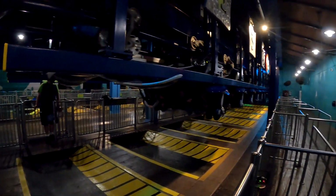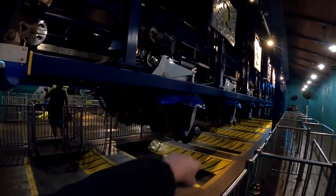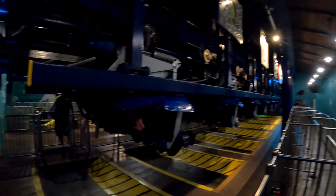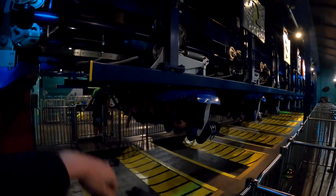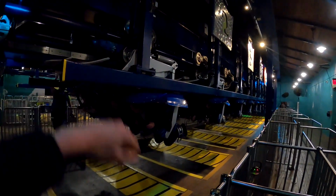Here we go, it's a front rower, last ride of the night. Oh, she's loving it, whee! There we go, let's get on a ride. Oh, they're loving it, whee! Oh, just keep waving, that's it. Keep it going, that's it, lovely. Right, let's go and ride. Here we go, last ride of the night, front row. Like I say, you're not really gonna see a lot.